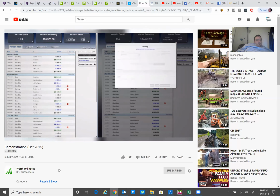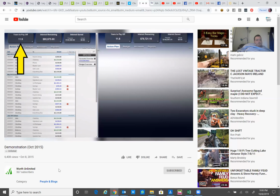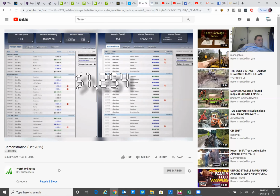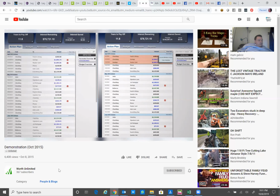Notice the years to pay off have decreased from 11.9 years to 11.8, and the interest remaining has gone from $80,975 to $79,721. This is a difference of $1,254. We can also see that because his paycheck came in for a little more, the program has generated new funds transfers to execute. Let's update the action plan on the left side and execute these three transactions.